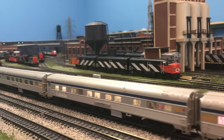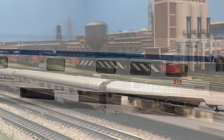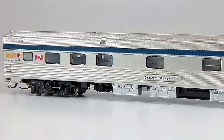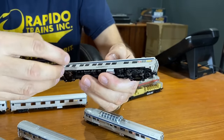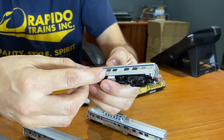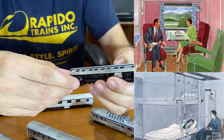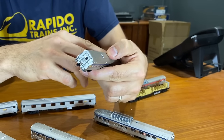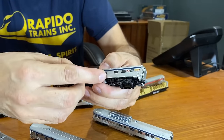So this is a Manor sleeper. A Manor sleeper has, starting from the cheapest to the most expensive, the sections at this end, then the roomettes, 4 roomettes over here. It's got 5 double bedrooms and a compartment. And did I do that right? It was the compartment at this end. Hang on, this is the vestibule over here. The vestibule's at the back. Yes, that was right. So the compartment's over here.